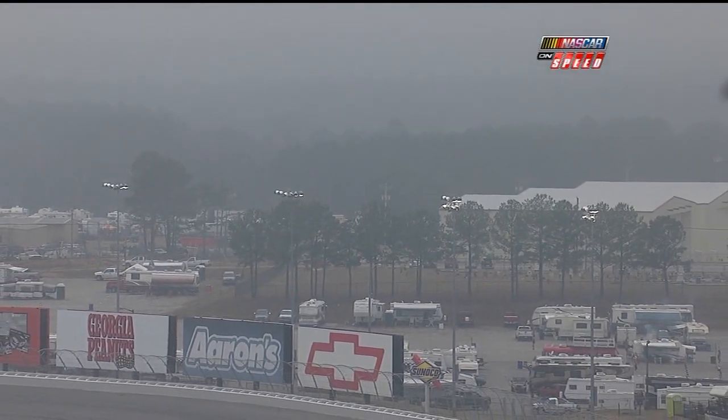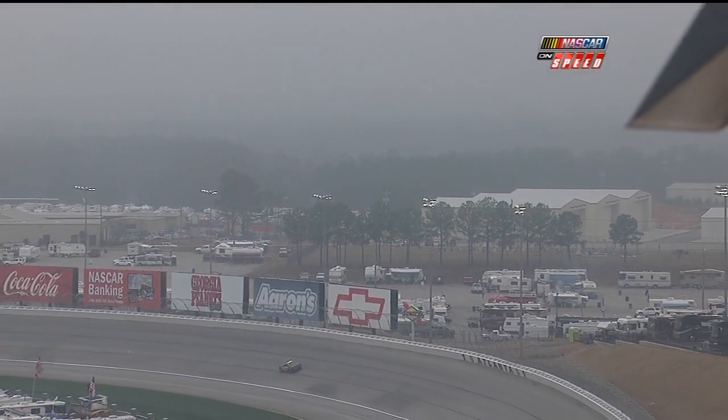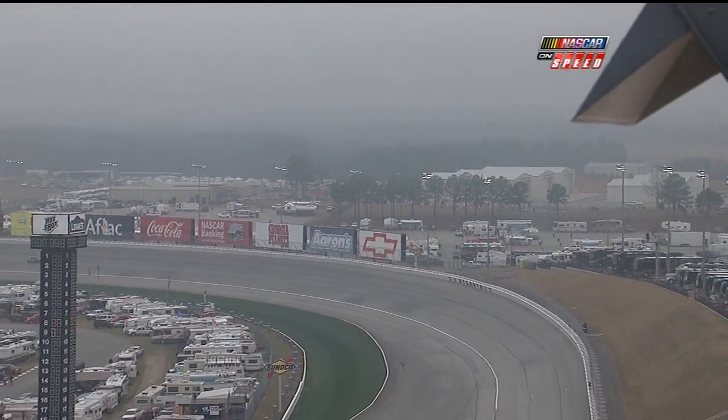So maybe the perfect part is yet ahead. I'm sure the weather will come together for us. Yeah, when this burns off here, it's going to be nice. It's going to be a gorgeous day. Let's head down to the garage.